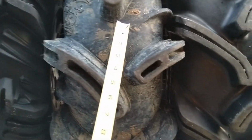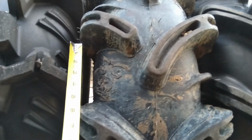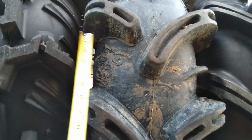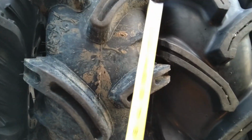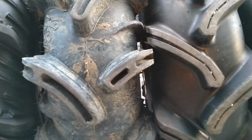This tire is a little better than the Aztec for clay, and I say a little better. The Aztec's really good, but the difference is these corner knobbies, right? This is a very aggressive corner knobby, and this is a wider tire, so it just pulls its ass off. Way harder to spin, but these pull pretty good.